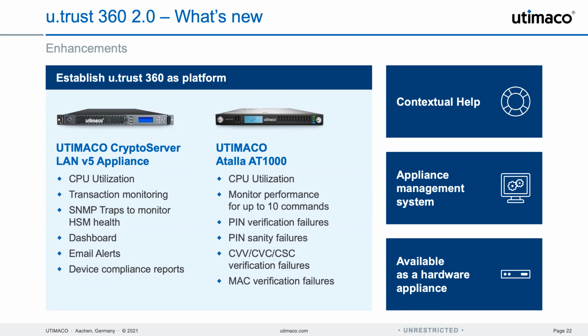On the flip side, for the Atalla AT1000, I'm pushing the features further, where I'm now monitoring up to 10 different kinds of transactions that one can do on the AT1000. On top of it, I'm monitoring a whole bunch of different failures, which can tell you if somebody's trying to cause a denial of service or PIN exhaustion and those kinds of attacks against the HSM. And now it is also available as a hardware appliance with an enhanced appliance management system that runs in the background and makes sure that your hardware appliance is healthy and serving you the right kind of data.